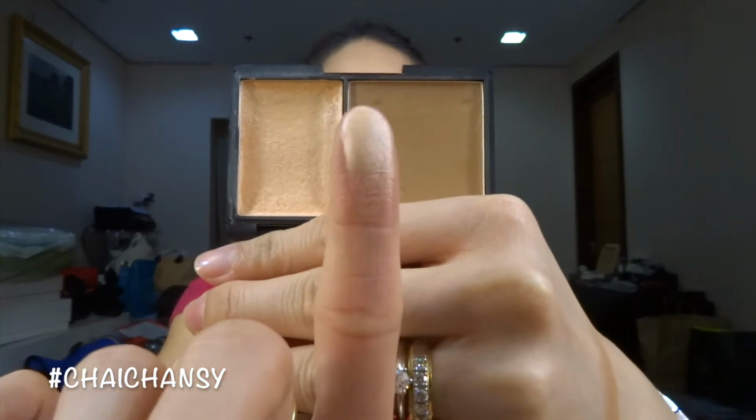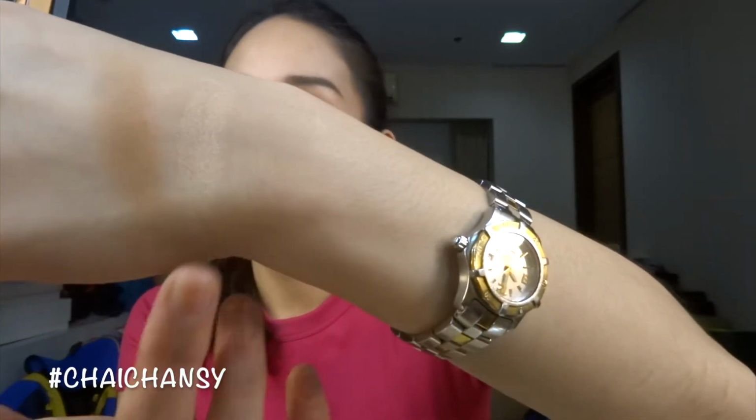This is the highlighter shade, so this is how the swatch looks. It's a little bit peachy and champagne-y. It goes really smoothly on the skin when you apply it. I don't think it's chunky. I don't really see any glitter particles here that are chunky, so I really enjoy this one. I've obviously made a big dent in this palette already, and I haven't hit pan on this. I've been using this for over a year and I haven't hit pan.